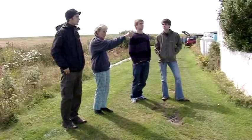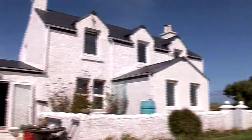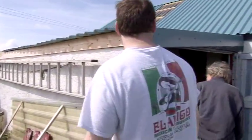Ulrika has lived in her current home for several years, and over this period she's spent a lot of time, money and effort to create this stunning home. Ulrika's had some work done, and she just wanted us to run our eyes over it.